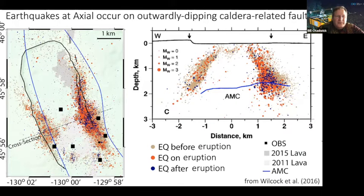William's going to talk about this in more detail right after my talk, so I won't go into too much detail. And Suzanne showed this too, but just a note about where the earthquakes are. As Suzanne mentioned, and William will go into more detail, they're mostly under the west and east sides of the caldera. And they're in these outwardly dipping zones above the magma chamber, so between the magma reservoir and the surface. These arrows here are the edges of the caldera. So we're looking across a cross section like this in this plot.